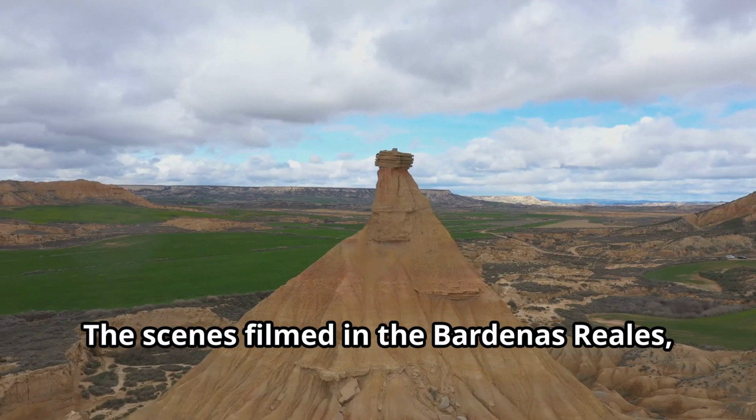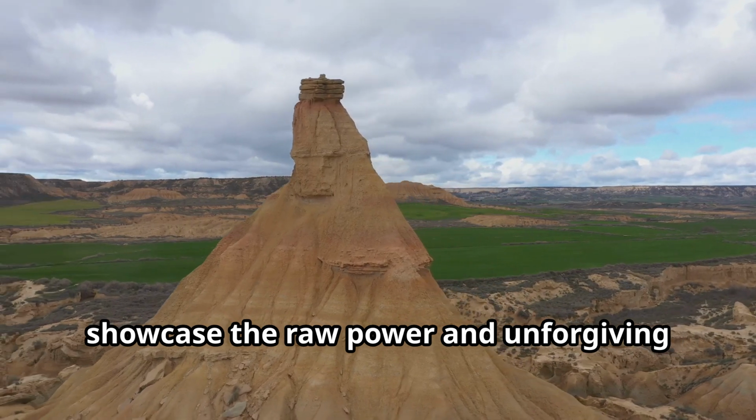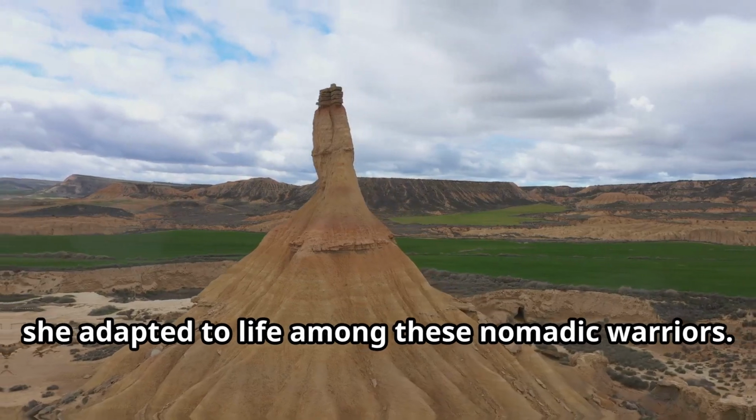The scenes filmed in the Bardenas Reales, featuring Daenerys' journey with the Dothraki Khalasar, showcase the raw power and unforgiving nature of this environment, highlighting the challenges she faced as she adapted to life among these nomadic warriors.